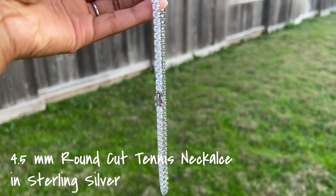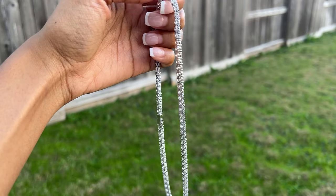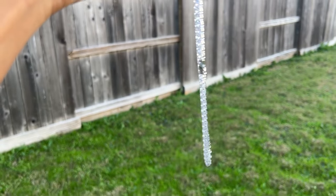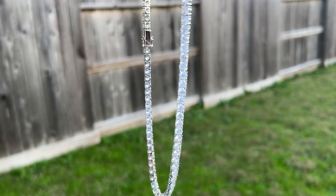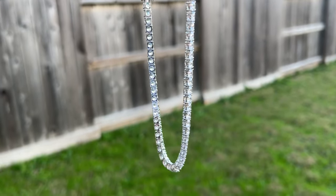The next item, you guys, is the stunning diamond tennis necklace. How gorgeous, amazing quality, and it is to be worn like a choker. When I ordered this, they did ask me to measure so we could see how far down I wanted the drop, but how amazing.